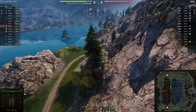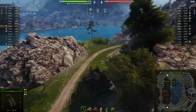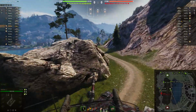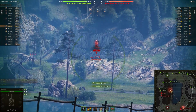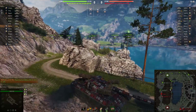We're playing on Lakeville, and this is a very nice setup. We have some tier 9 tanks, we have quite a few tier 8s, no tier 10s, so basically you don't have to rely on premium ammunition at all, because in these matchups you can basically just deal with anything, because you just have that beautiful 233 millimeters of penetration.